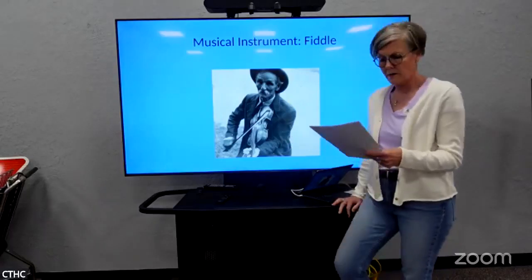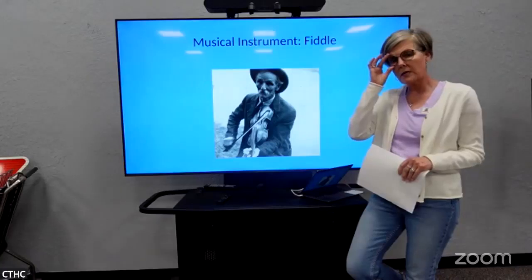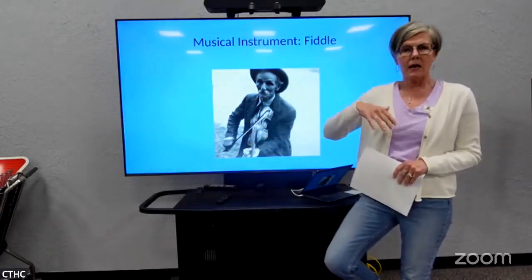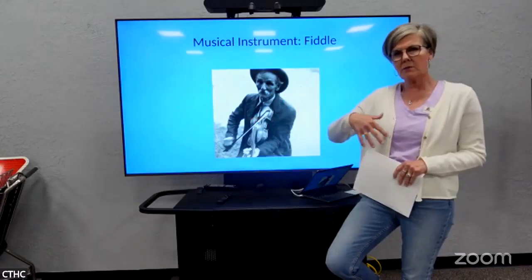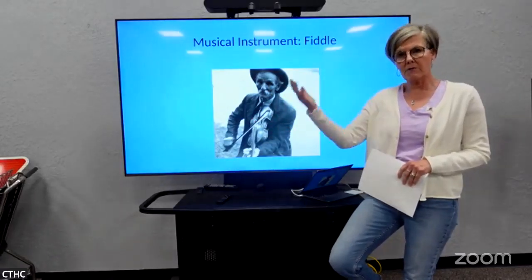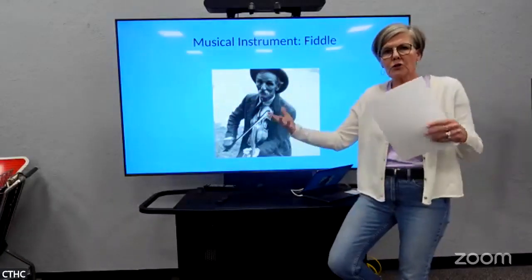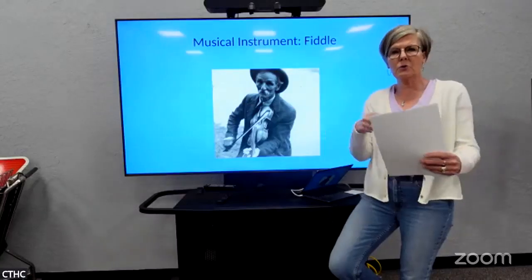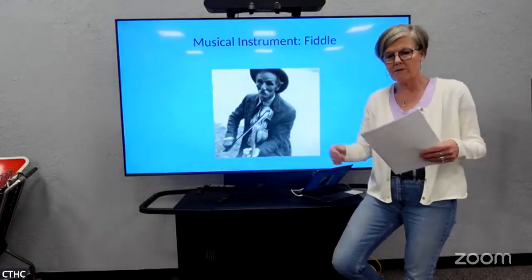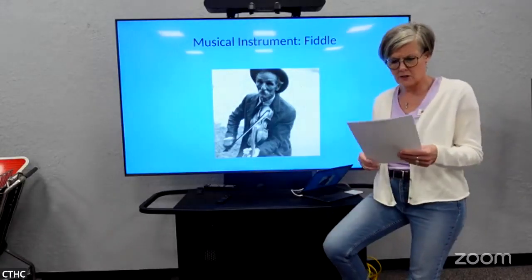I wasn't really aware of this, but fiddling arrived in Indian Territory during the 1830s and 40s when the forced removal of the 5 civilized tribes happened. Many of the people in those tribes were intermarried with white people. Some were intermarried with African American people, and all those cultures together had some sort of fiddle music that was a part of their lives, their history, their ancestry.